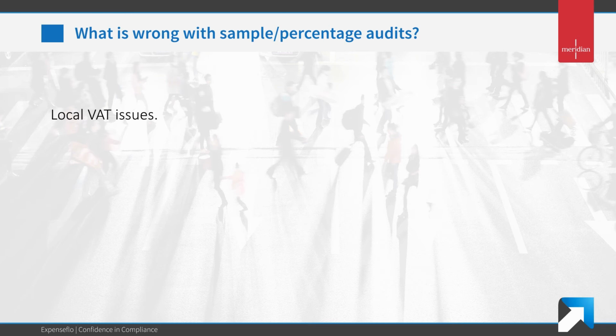And any situation where you're not declaring the right VAT is a risky situation. So as part of the audit, we check the invoice and check the split has been done correctly, and where it hasn't been done correctly, we will correct that. So if you're doing a percentage audit, you won't be checking every invoice and you could be declaring wrong VAT.